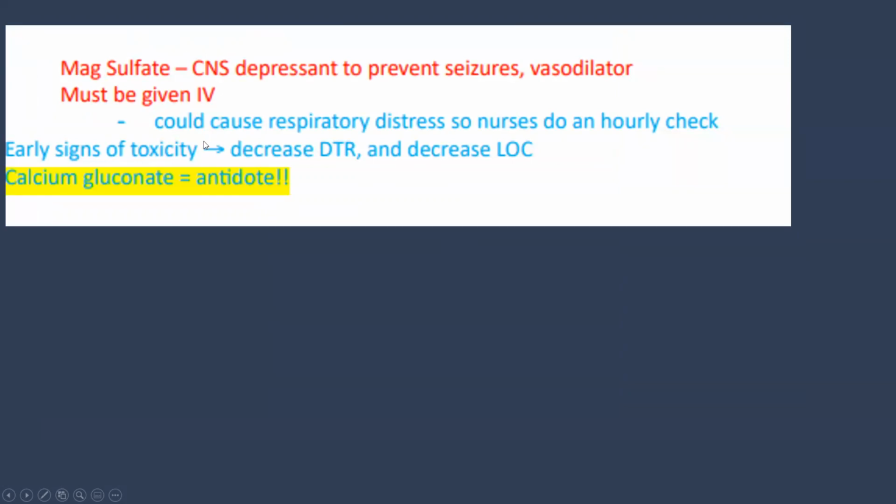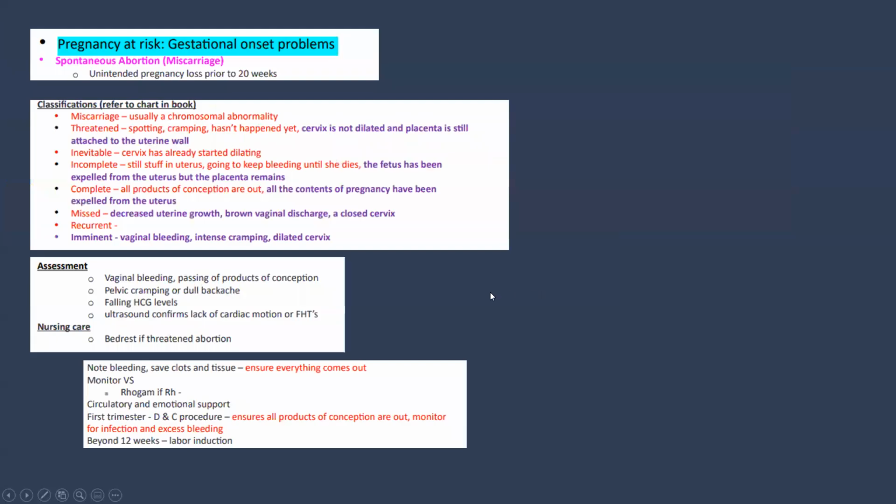All right, mag sulfate is the med to prevent seizures. It's a vasodilator. It's given IV. We have to make sure we're assessing respiratory distress. Early signs of toxicity would be decreased deep tendon reflexes and a decreased level of consciousness. And then, of course, calcium gluconate.